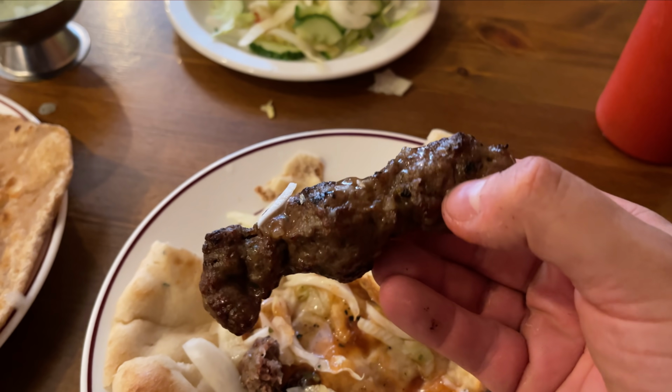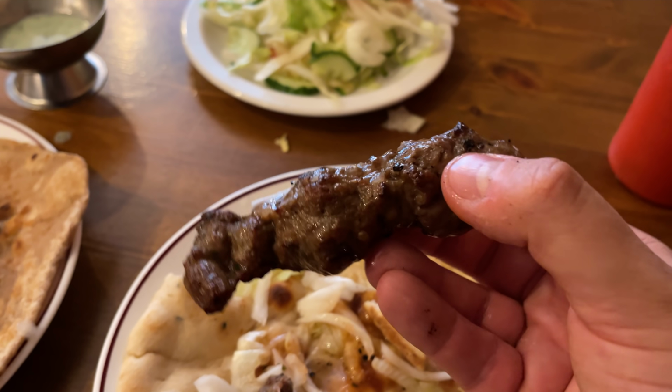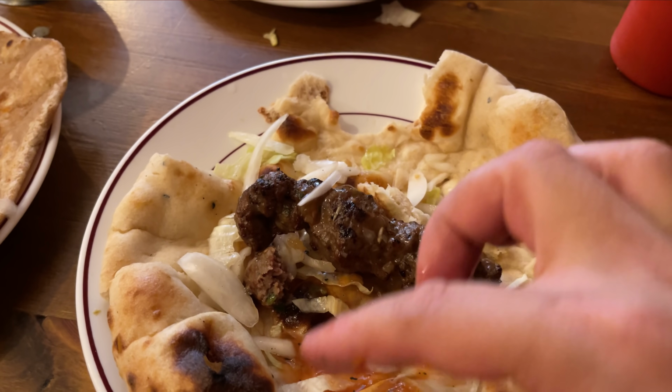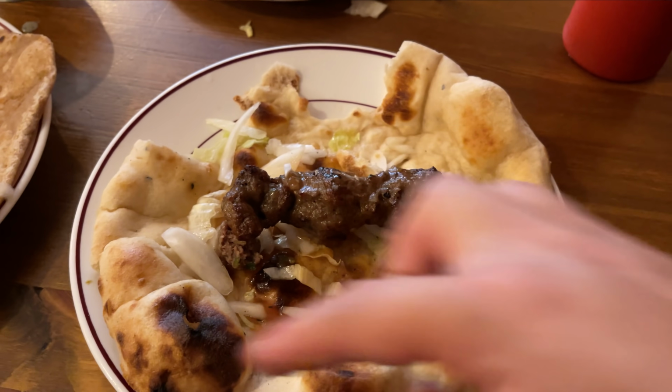These are just juicy. They've got a great fat to meat ratio. It gives them a really good amount of flavor and tenderness. Really juicy. I think I would get the large. I think three is better. Two, I think, is a pretty small portion, if I'm being honest with you, especially for that much naan.